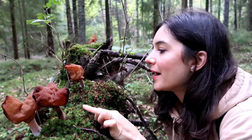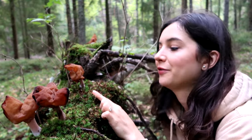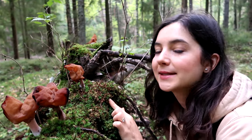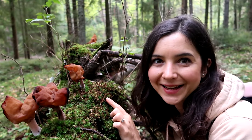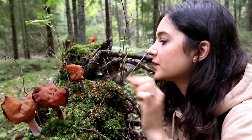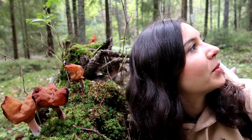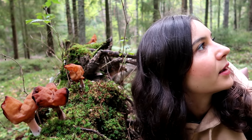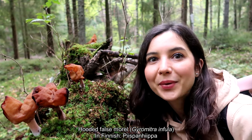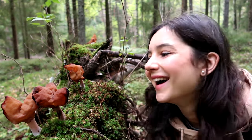These mushrooms are apparently edible, but they must be boiled before other preparation, same as korvasieni. And they have a bit rubbery consistency. But what is their name again? Piispanhiippa. Piispanhiippa is their name. So, hat of the bishop. Yes.